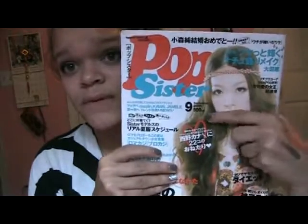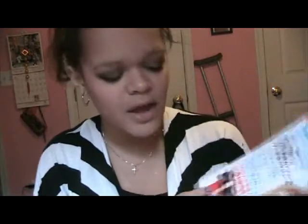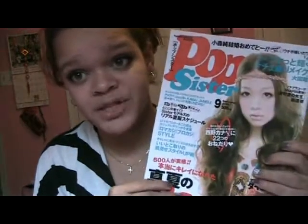The first one that I picked up was the PopSister number 16 issue from September 2011, and originally it sold for 500 yen. And the reason I got this one is because it has Kana Nishino on the cover, and Kana Nishino just came out with a new disc, which is Thank You Love, and she is my favorite Japanese singer, like my complete favorite Japanese singer, one of my favorite singers of all time, no matter Japanese or not. So I really wanted to get this one because it's just really nice to have one with Kana Nishino on the front. She's gorgeous, by the way.